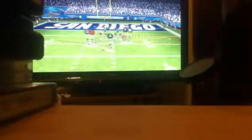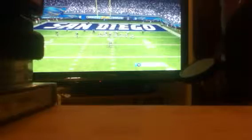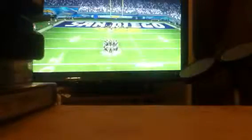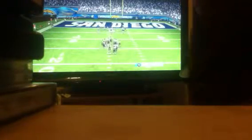And as the third quarter comes to a close, we'll take a short break before the beginning of the fourth in San Diego, California. First down, following the long play. He'll take the snap. So you can come up with a big play and stop the offense.